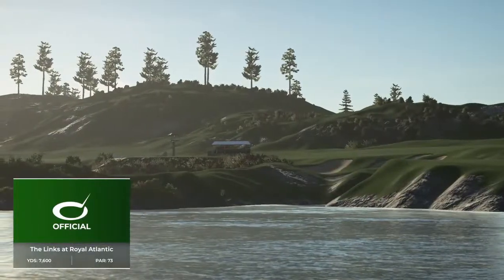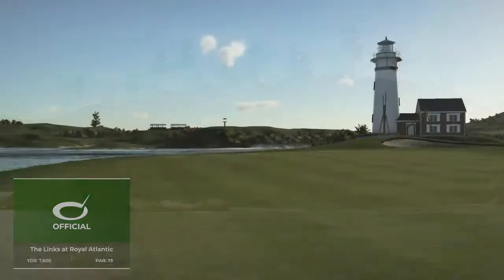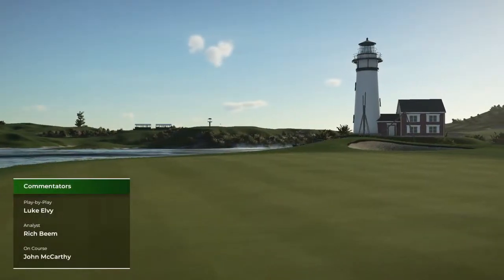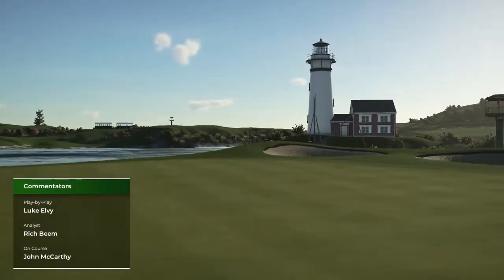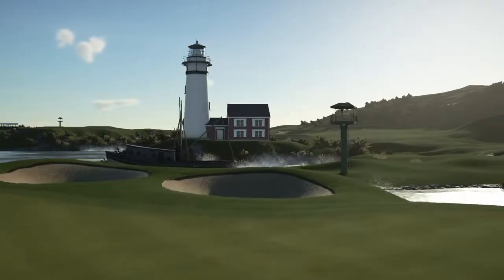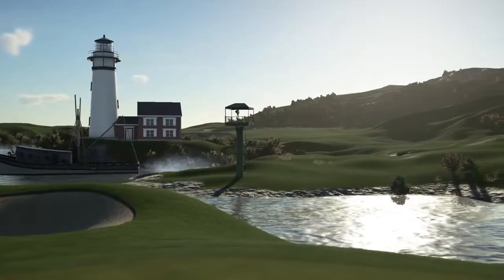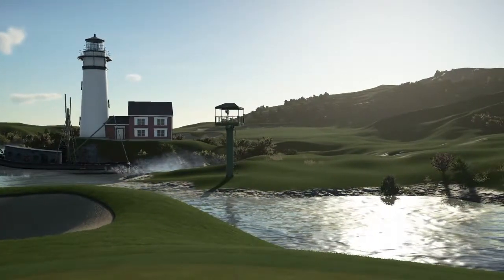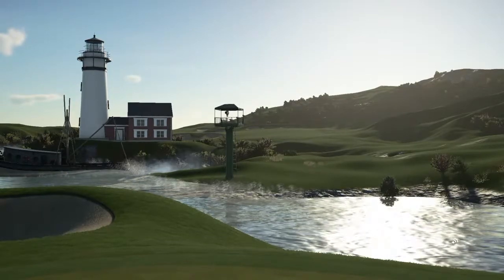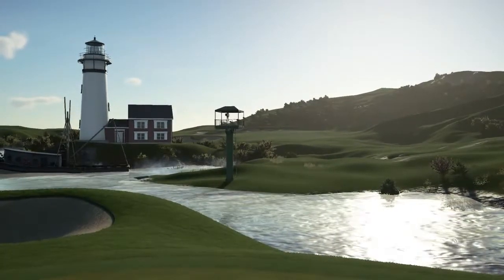Rich, let's get stuck into it. What's this opening hole like? Opening tee shot here at the Links at Royal Atlantic is a good one. 438 yards from the back, par 4. Players are going to take long iron or fairway wood and try and keep it down the left-hand side as best they can. Second shot is going to be up and over a ravine, and you can see here an hourglass-shaped green. This is a very difficult second shot.